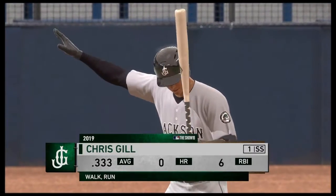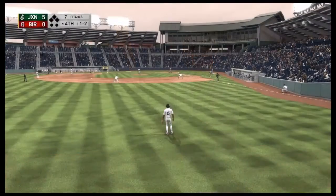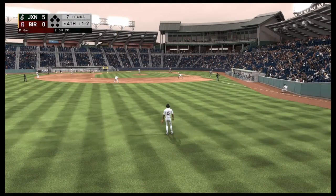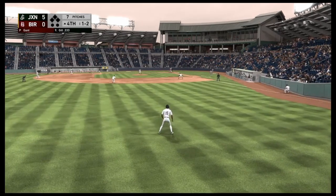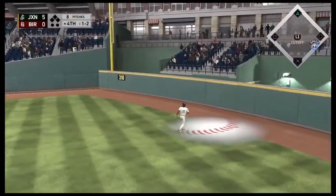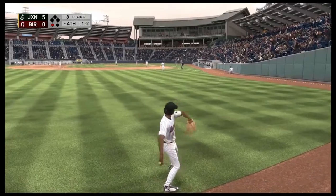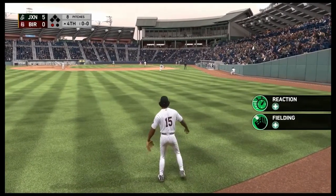So stepping in, Chris Gill. Five base hits in the series for him through 9 at-bats, so he's been very productive at the plate. Even though they're up by a boatload early on in this one, you can't get complacent and get lazy. They got to keep the gas pedal down because this team that they're playing can strike and score a lot of runs too. And this will be pulled in just in front of the warning track for the first out.